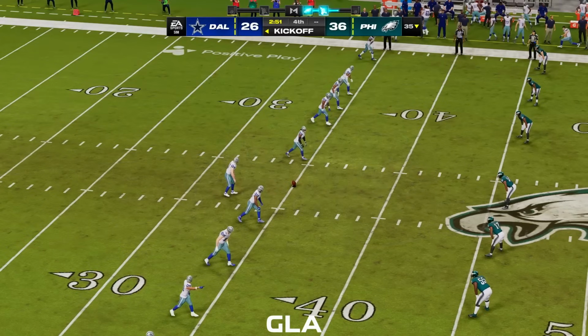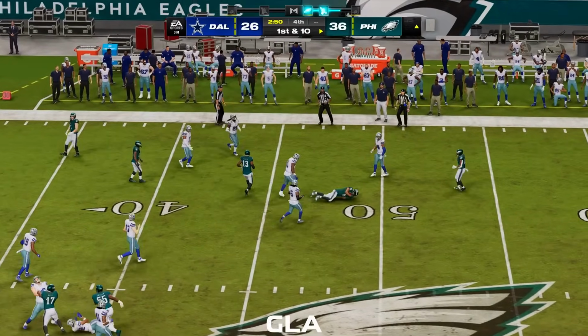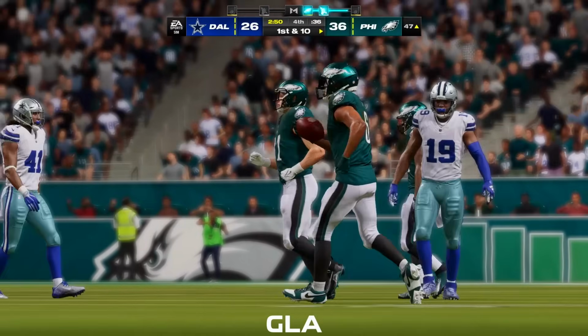Two scores down, three timeouts left. Still a chance if they can somehow get this one back. And the Eagles hands team is able to cover it up. In the fourth quarter, they felt like they needed the football back. Unfortunately, they couldn't get it.